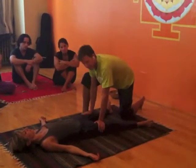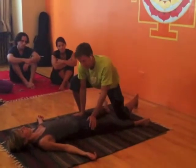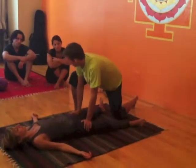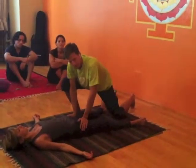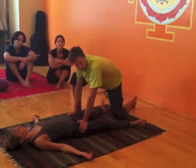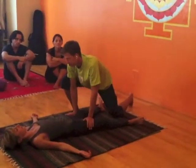How would you describe my arms? Straight. And how would you describe my back? Straight. So arms straight, back straight. Ideally, we keep that for most of the massage. Okay. Most common corrections I'll give when I'm assisting is just arms straight, back straight.